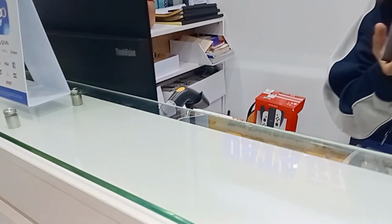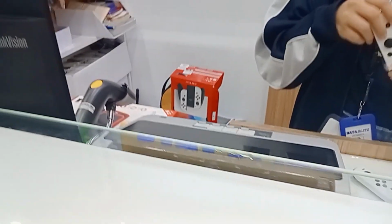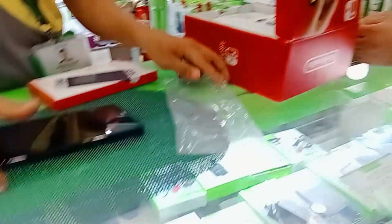Okay, so they already unboxed it and set it up, but I'll just factory reset it for the unboxing video to make it more fun. So yeah, there's the Switch OLED. Oh, it's amazing. It feels great in the hand and is amazing. The white Joy-Con. So I'll go back to y'all in the house when the unboxing video is ready, and yeah, see you.